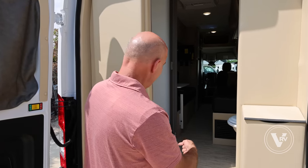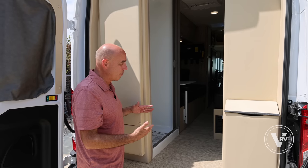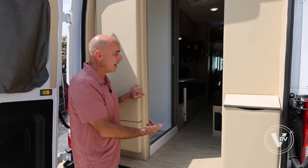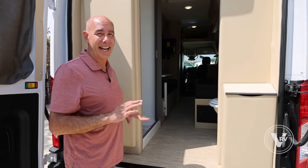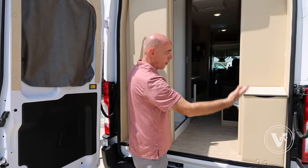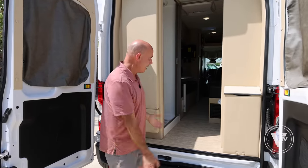I'm going to get to some of these aspects of the unit when we get inside, but while I'm right here, pointing out one of the big, big selling points of this unit is the fact that it has a dry bath. You're hard-pressed to find any true B van where you've got the B van that comes from the manufacturer, from Ford or Mercedes, and you have a dry bath.